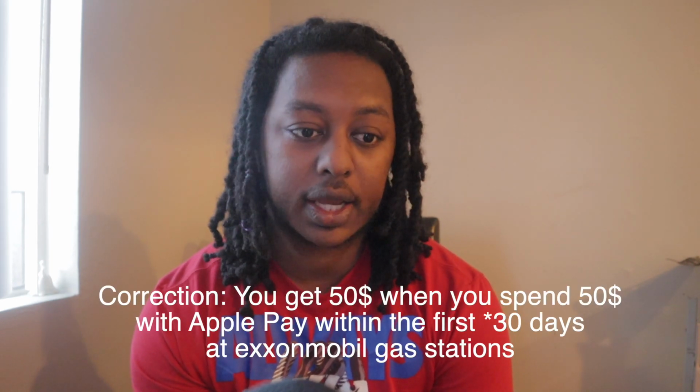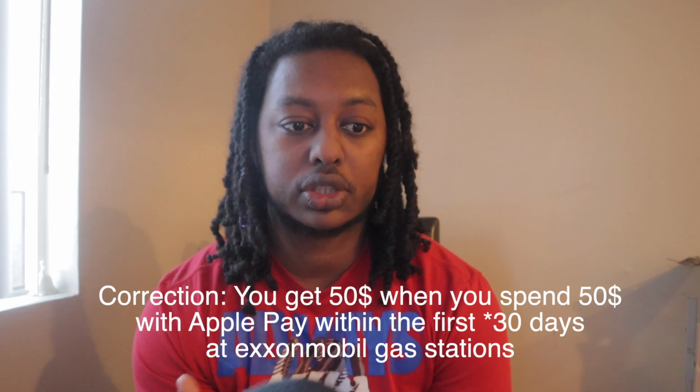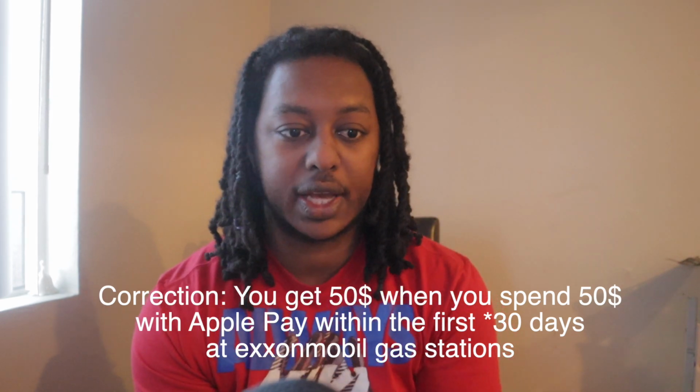Right now, there's a current sign-up bonus. You get $50 back with a new Apple Card when you spend $50 or more with Apple Pay in the first 3 months at Exxon or Mobil gas stations in the first 30 days. So it's pretty specific. You could get $50 back, but again, I think that there's better cards. It's not the worst card. I don't want to say it's terrible, but I just think that there's more competitive cards.